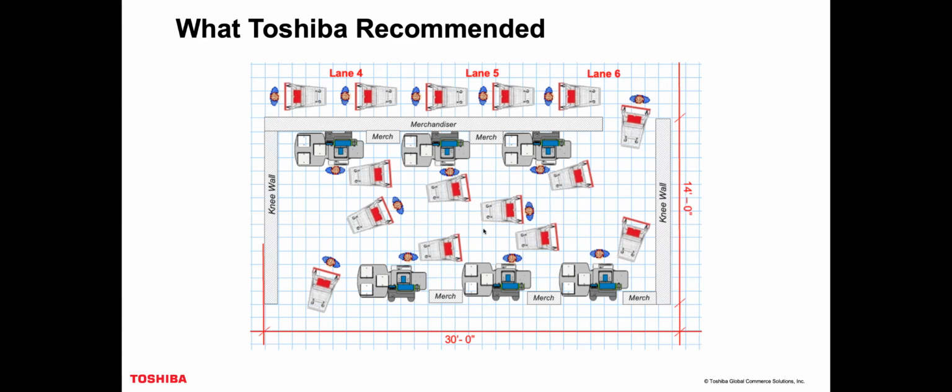So again, the retailer didn't take the advice and they went out and did their own thing. And then they wonder why they're having challenges. And now they've paid us to come back and do it correctly for them. But here's the whole goal with this one: one line going in, one line going out, nice flow. Everybody kind of gets through there.